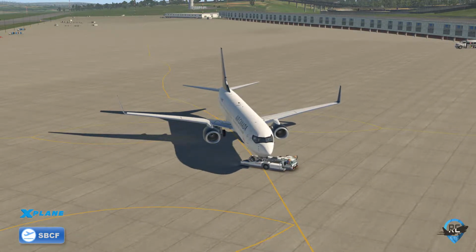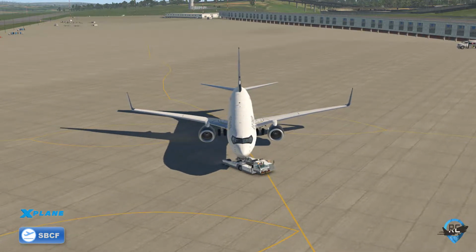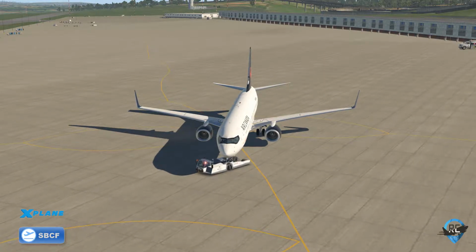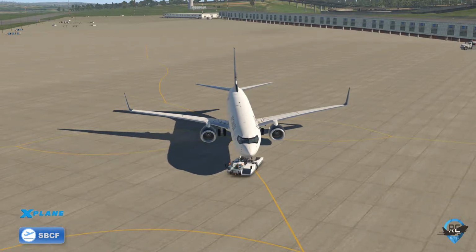679, 10 miles from Doogie, cross Doogie at 4000, clean up, wind 9-left approach, reduce speed to 180 to Xena. Going 180 to Xena, and cleared the ILS 9 left, 679.